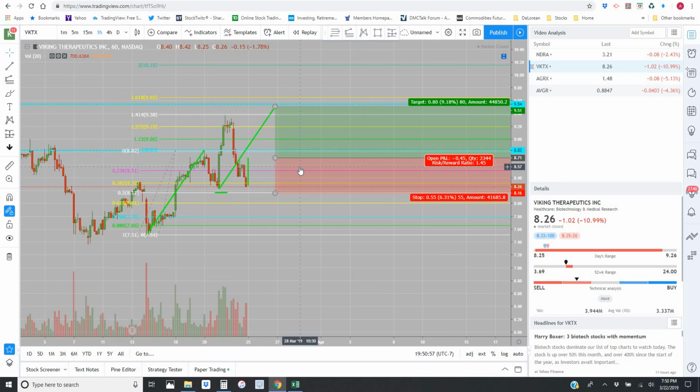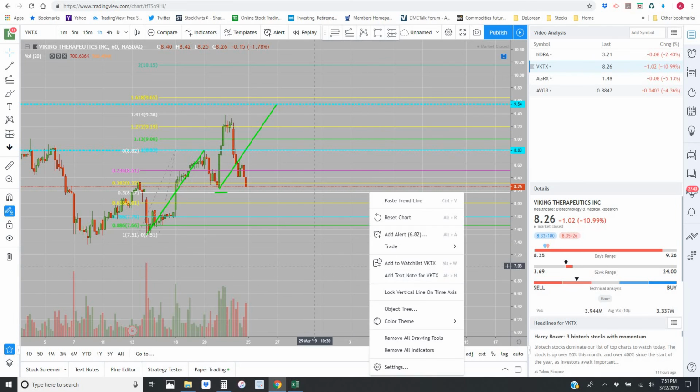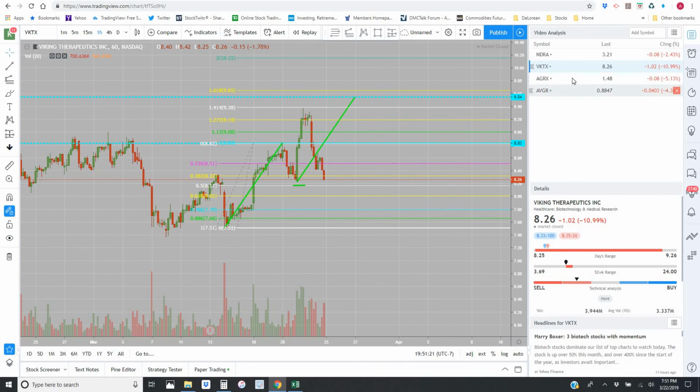I don't like anything less than a 1.5 to 1. That's close enough. So that's another way of doing it as well. It might just be riskier first thing on Monday if things come in really hot out of the gate, particularly if volume comes in right in the beginning. After this big sell-off on Friday, I wouldn't be surprised to see some type of relief rally on Monday. So that's my plan with VKTX.